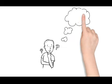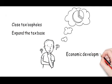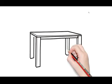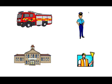How do we grow the state budget revenue pie? Close tax loopholes, expand the tax base, increase economic development, increase tax rates. Everything should be on the table for discussion about how to make sure the sixth largest economy in the world can support the public services its citizens want and need.